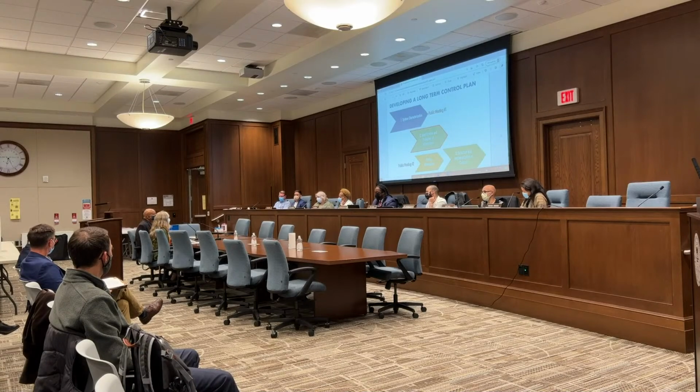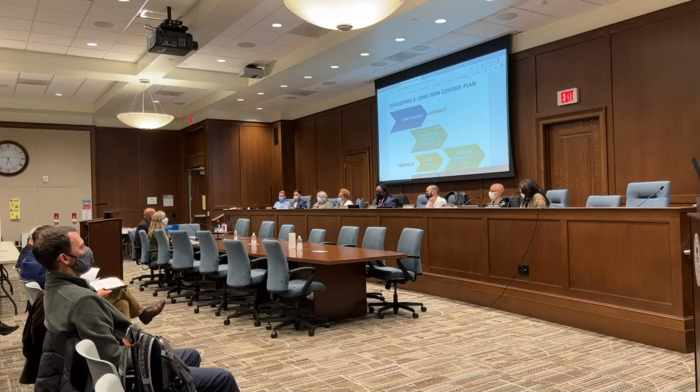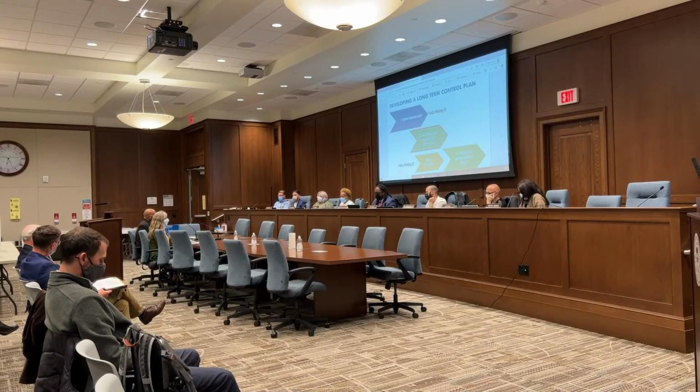These are all people who are devoting time to really digging in and understanding this very technical issue, but they understand that what they're there for is to give us their perspective as residents and help us understand how to communicate this highly technical information, and also to give us feedback on the priorities that they feel like we should be focusing on. They'll be having their third meeting next week on November 11th.